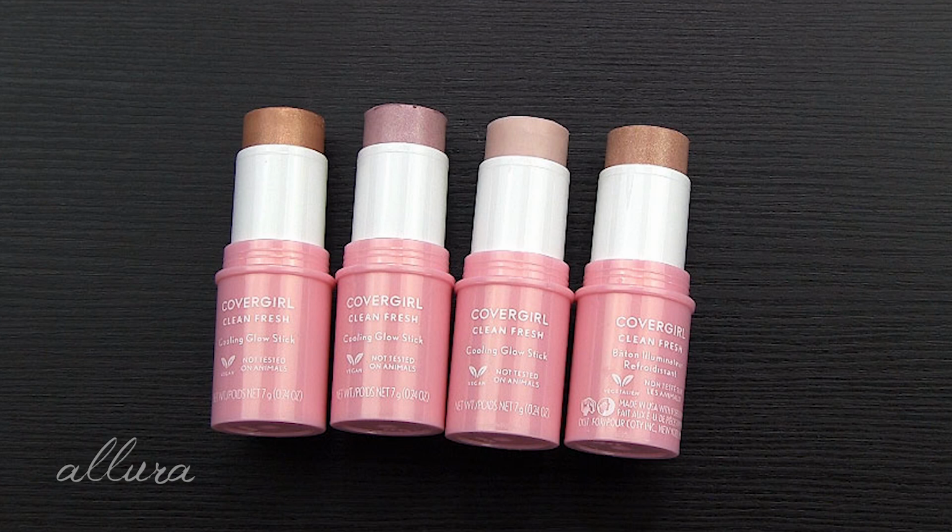As you can see, there are a total of 4 different shades of this product, and we will be swatching and looking up close at all 4 of those shades. CoverGirl's description says, "Get your glow on with CoverGirl Clean Fresh Cooling Glow Stick. This portable shimmer highlighter instantly cools skin and leaves it looking positively radiant. Toss the glowy stick into a pocket or bag and glide it onto cheeks, eyelids, or lips, anywhere you need a little extra glow." They recommend that you try the cooling highlighter on the décolleté for a shimmery finish.